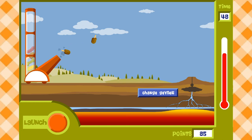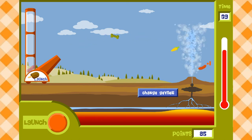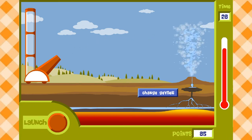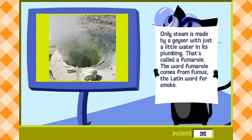Ice cream safely through! Nice! Now you're cooking! Only steam is made by a geyser with just a little water in its plumbing. That's called a fumarole. The word fumarole comes from fumus, the Latin word for smoke.